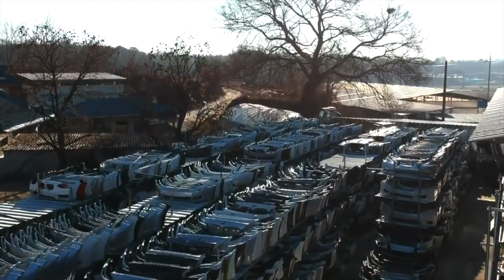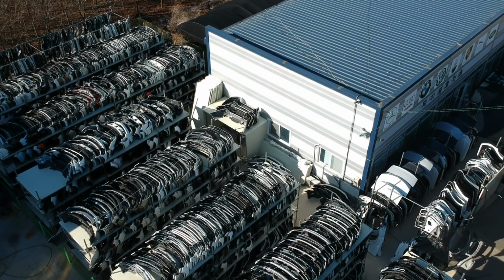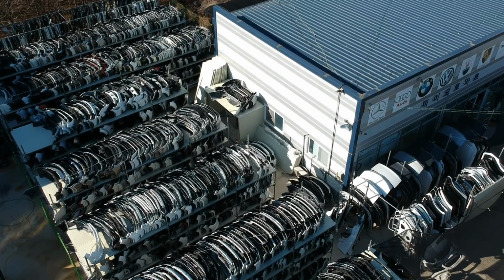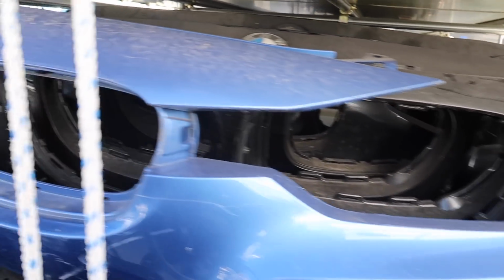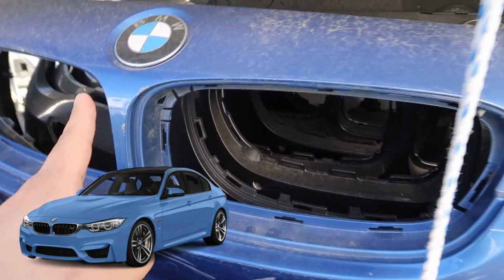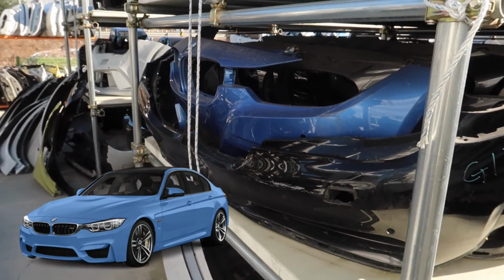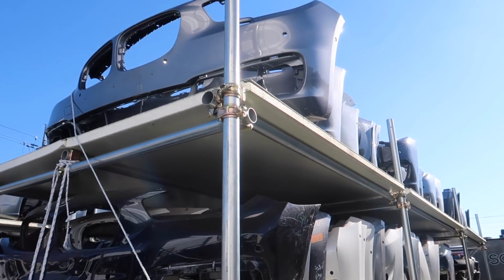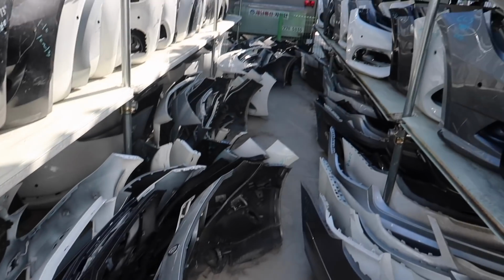And this is the same guy's place who has a lot of front bumpers, and as we can see, that system also continues. They have a lot of front bumpers stored, and this side they store a lot of doors. This is the BMW part. They store all the front bumpers in here. I think this special color is only for the BMW M4. I can even see the headlight design. So they have a lot of front bumpers, and what else can we find.